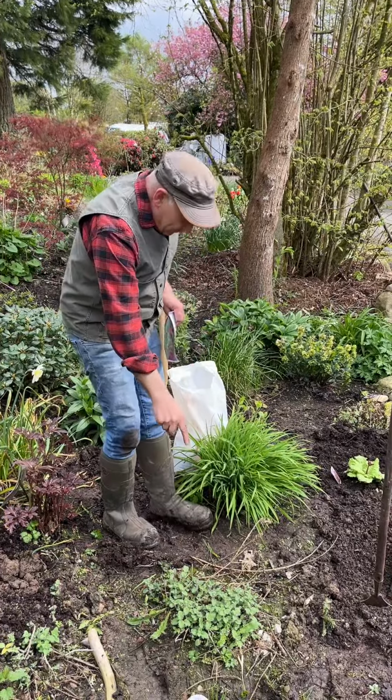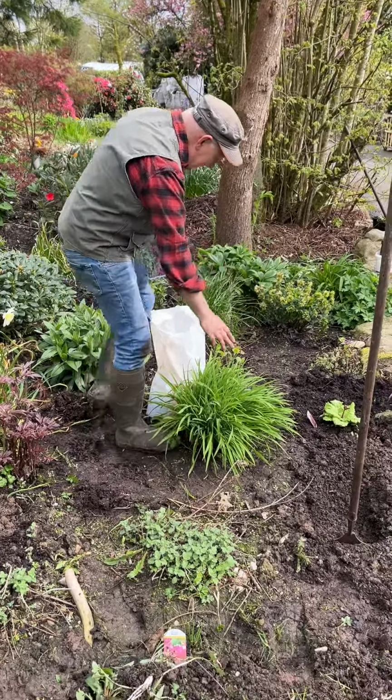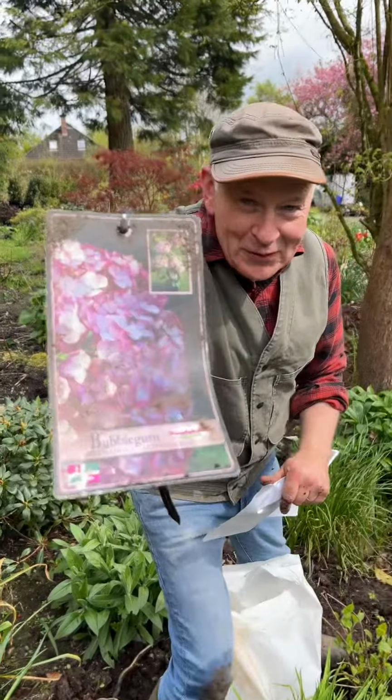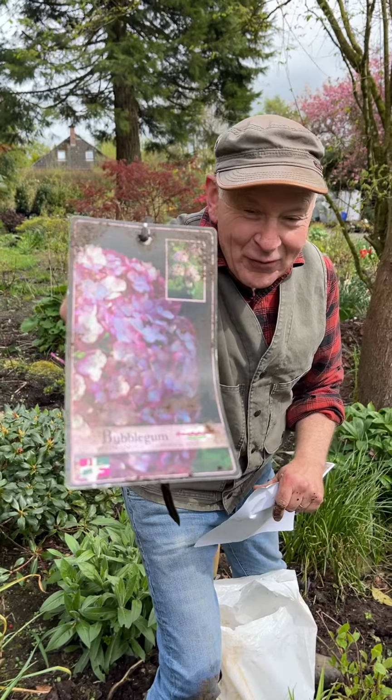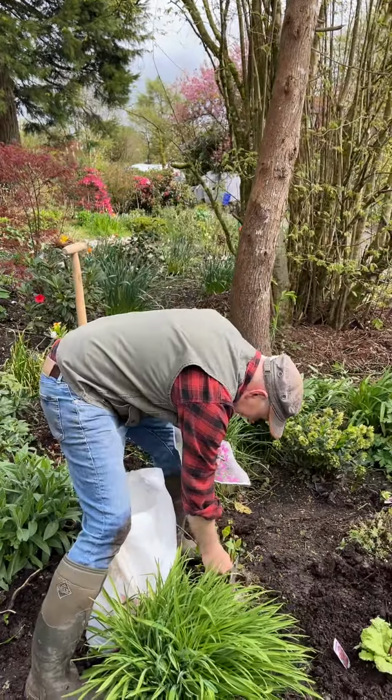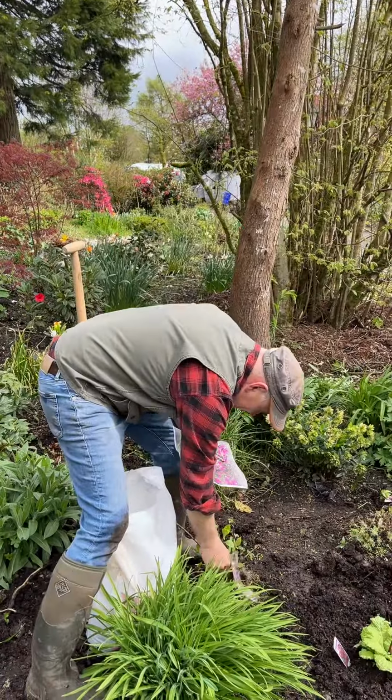We have a catmint here at this point. We have some daylilies here. We have a hydrangea called Bubblegum. Bubblegum is a great hydrangea, a whole range of colours in it. It's an Annabelle type hydrangea, arborescens style hydrangea. Flowers from end of June until October.